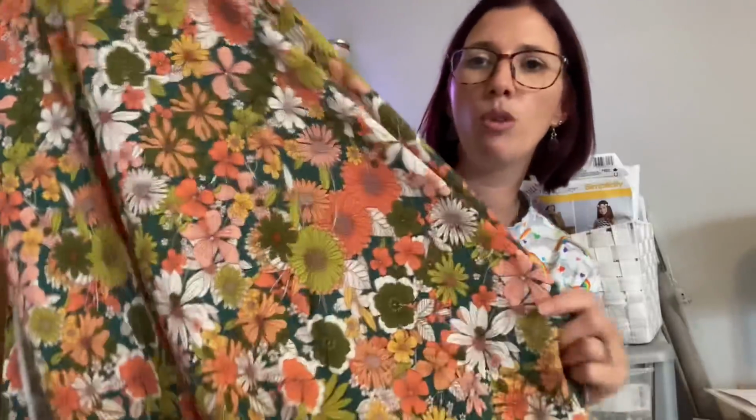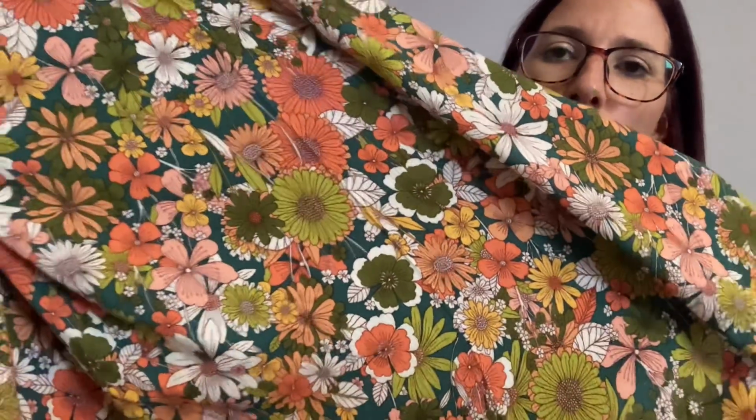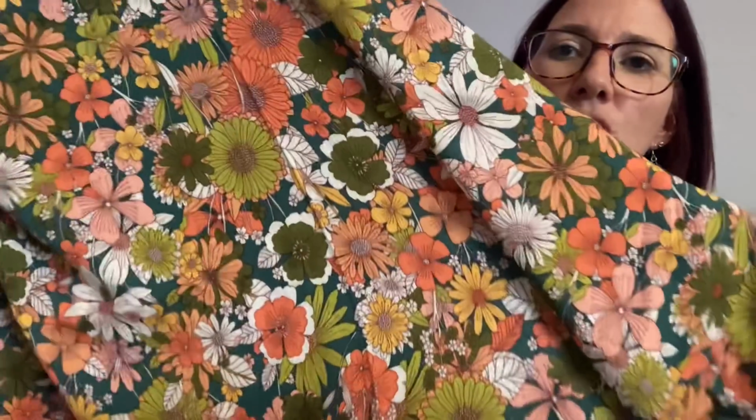It's absolutely gorgeous. I think they've still got some of this left. I think they've got another roll of it. So if they have, I'll link it down below for you if you're interested. But just look at all those lovely floral prints and all those gorgeous colours. So that was the first one.